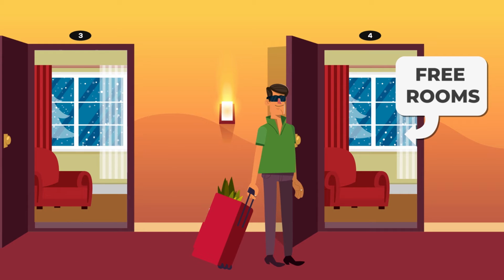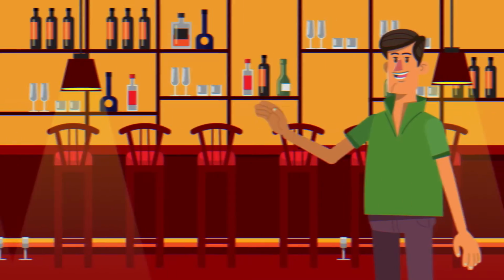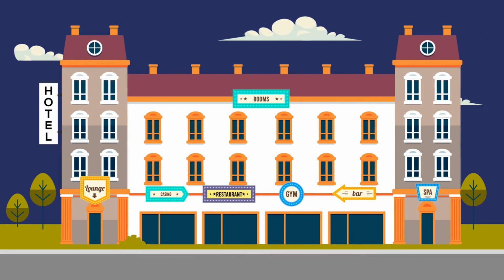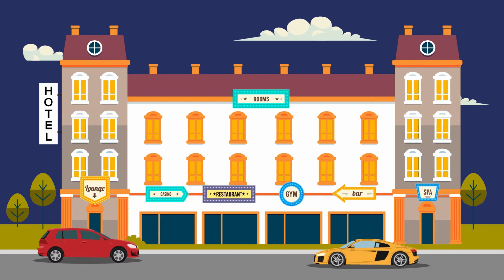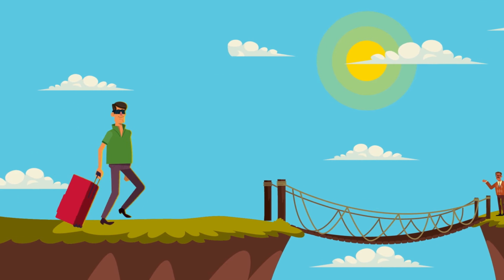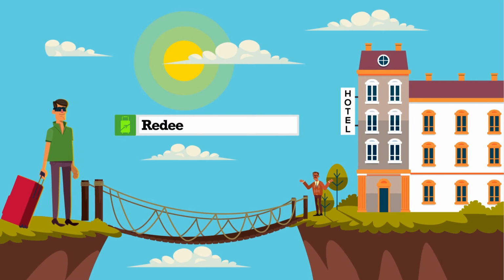After all, a visitor staying in a room for free will still likely use the restaurant, the spa, the bar, the casino, and a number of other revenue-generating operations. But there's still the problem of actually getting people into these unbooked rooms. And that's how our partner companies, like the one that has sent you this, can offer you a complimentary stay.